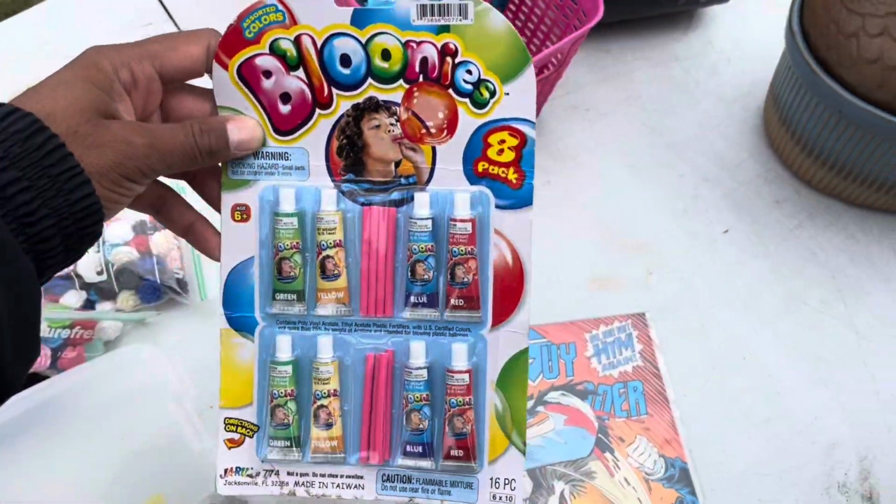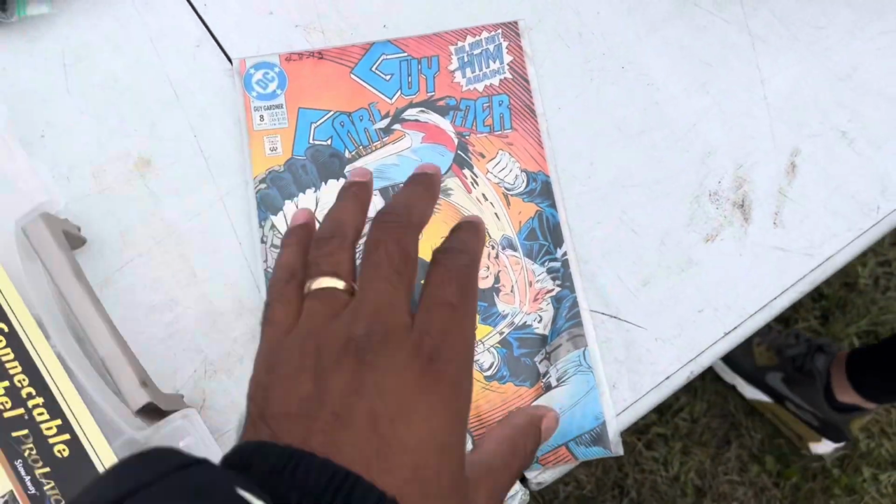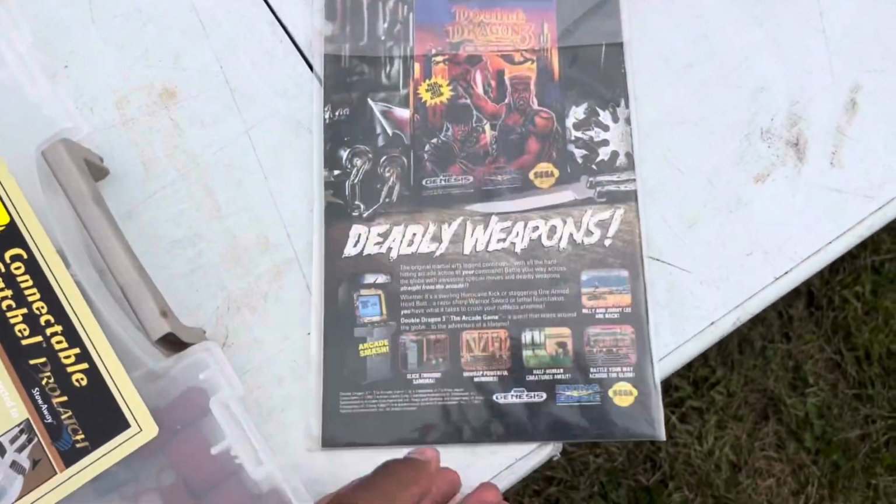Yeah, I remember getting these from the Dollar Tree back in the day. Oh my gosh, crazy. You got a comic? A little bit of the back of the comic. Vintage game.